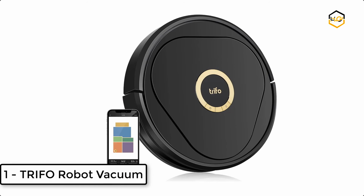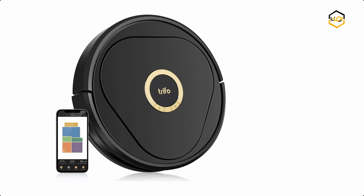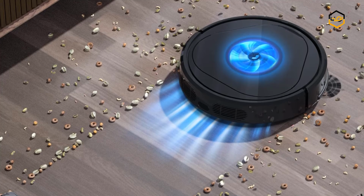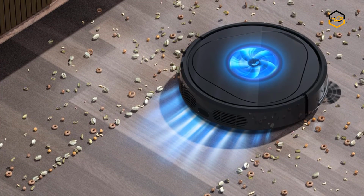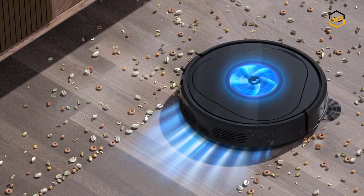At number 1 we have the Trifo Robot Vacuum. This robot vacuum functions with the most powerful cleaning suction on the market. It comes with a large 600 ml dustbin and a washable main filter. Families are ready to tackle any mess. By using the app you can adjust the suction power.